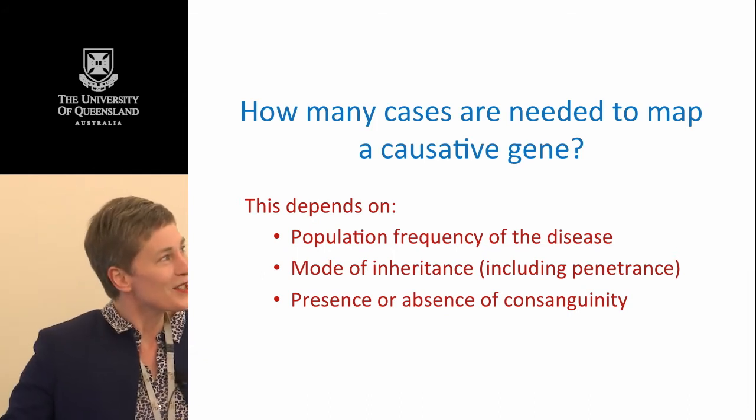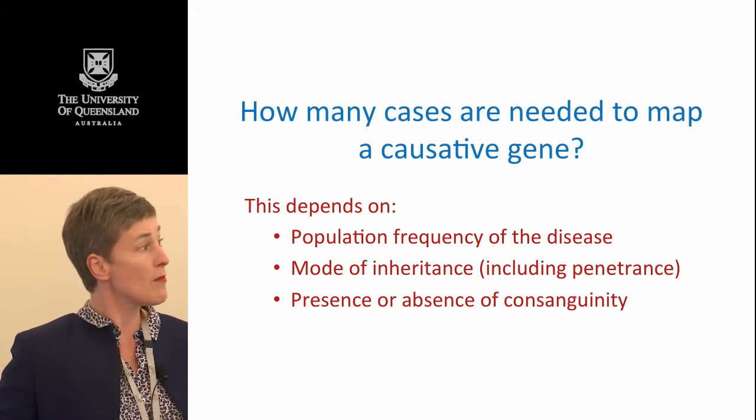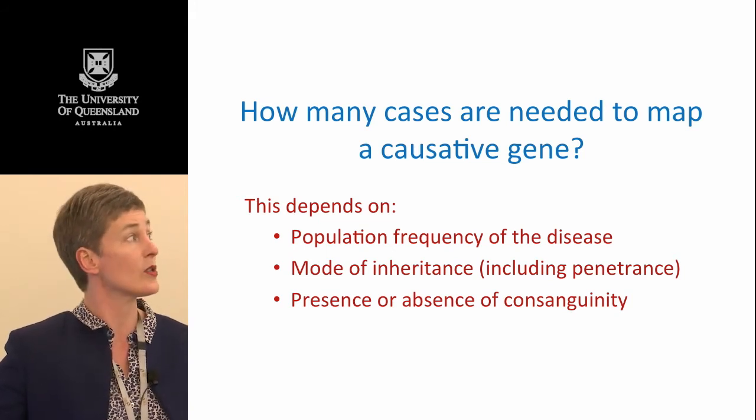How many cases are needed to map a causative gene? This depends on the population frequency of the disease, the mode of inheritance, and the presence or absence of consanguinity.